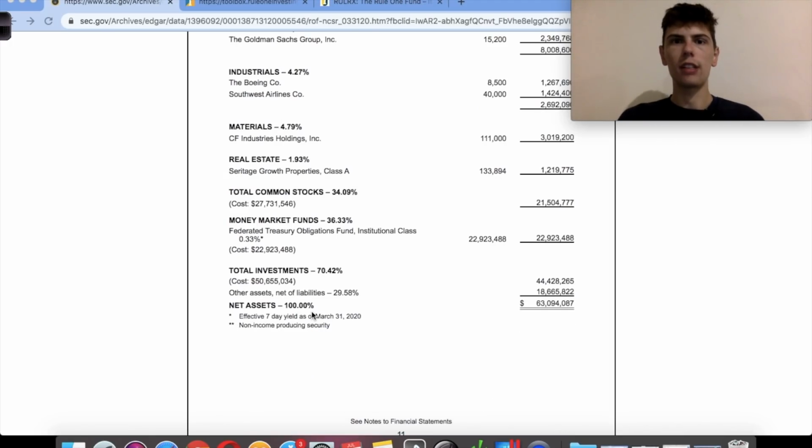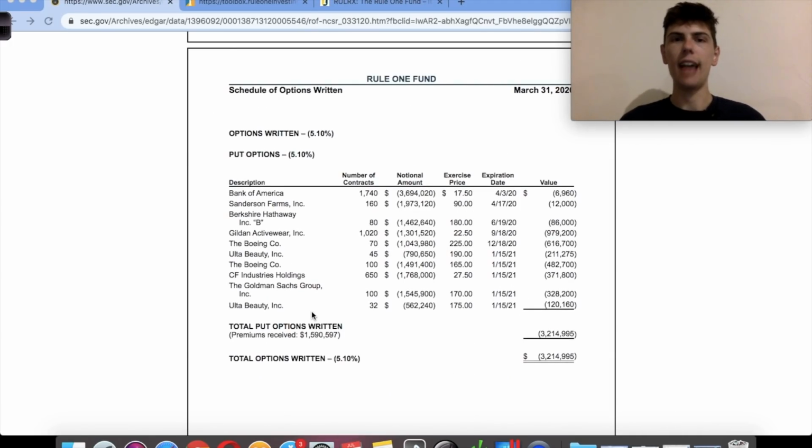So that's it for the stock side, but something else in Phil Town's portfolio is he actually lists the options that he currently owns. And Phil Town is a net seller of options. So Phil Town isn't a buyer of options, he's a seller of options. So that means he sells options to collect premium, and in exchange, he has the obligation to buy these stocks that he wrote put options for at a certain price. And this information is incredibly valuable because basically what Phil Town is saying is these are the companies I want to buy, and this is where I'm comfortable buying.